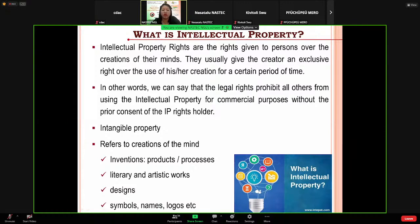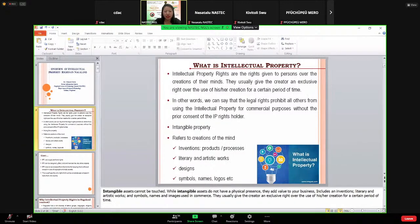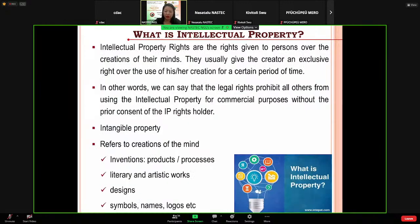In other words, we can say that these legal rights prohibit all others from using the intellectual property for commercial purposes without the prior consent of the IP rights holder. It is an intangible property. Intangible means we cannot touch, feel, or see, but it adds value to a product, and it adds value to your business. It can refer to a creation of the mind. It can be an invention, that is product or process, literary and artistic works, design, symbols, names, logos, etc.